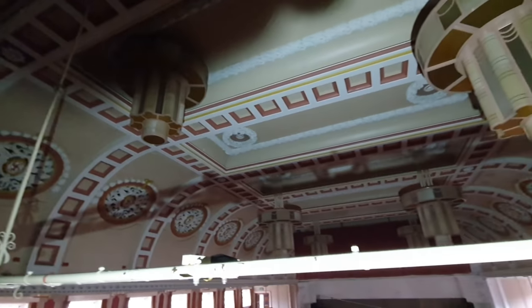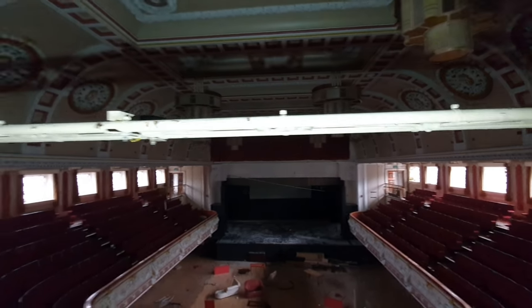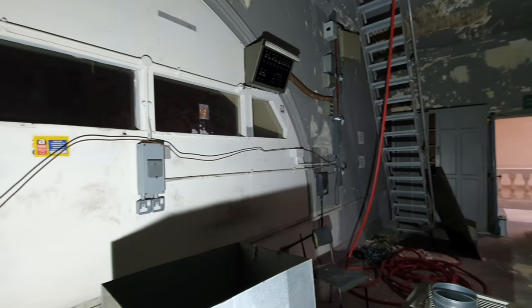Right. Should we go down to the stage? Come and look at it from right here. I just thought it was huge. So, do we call it a projection room? I'm not sure if this would have had projectors. This would have been to control all the lights, all the effects coming down.